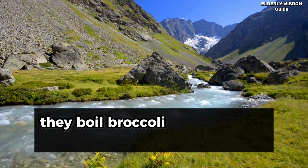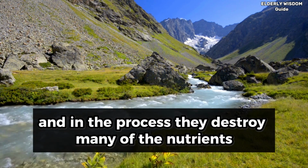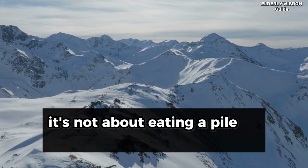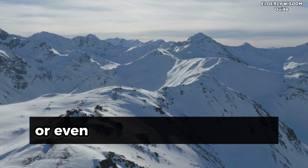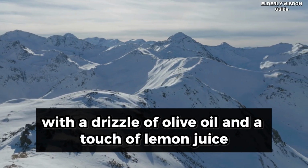They boil broccoli until it's gray and mushy, and in the process, they destroy many of the nutrients, including sulforaphane. It's not about eating a pile of soggy greens. It's about lightly steaming it, or even enjoying it raw in a salad with a drizzle of olive oil and a touch of lemon juice.